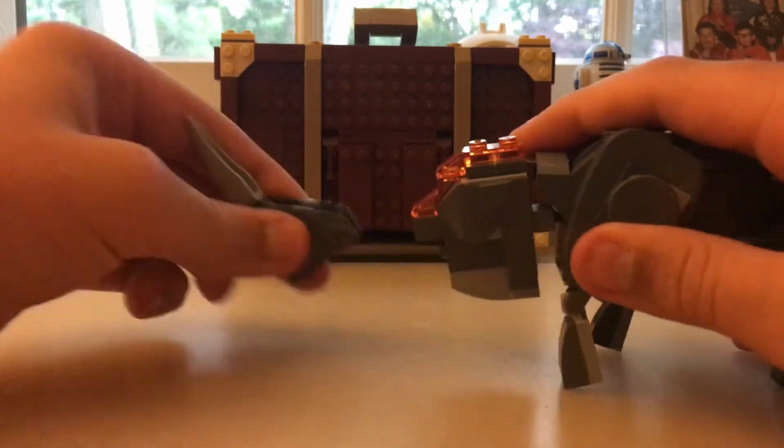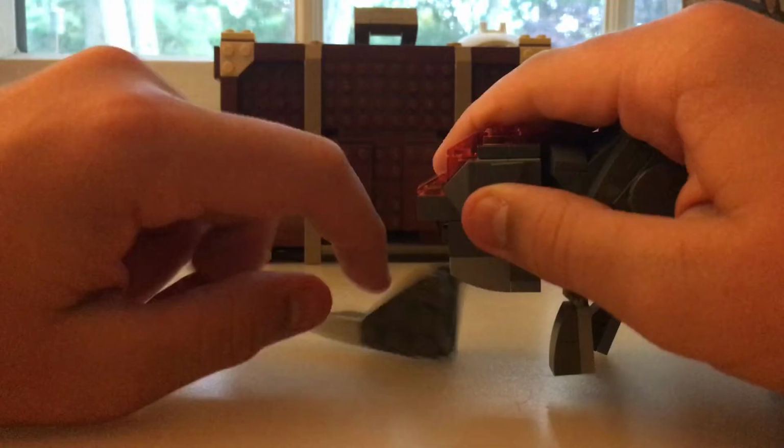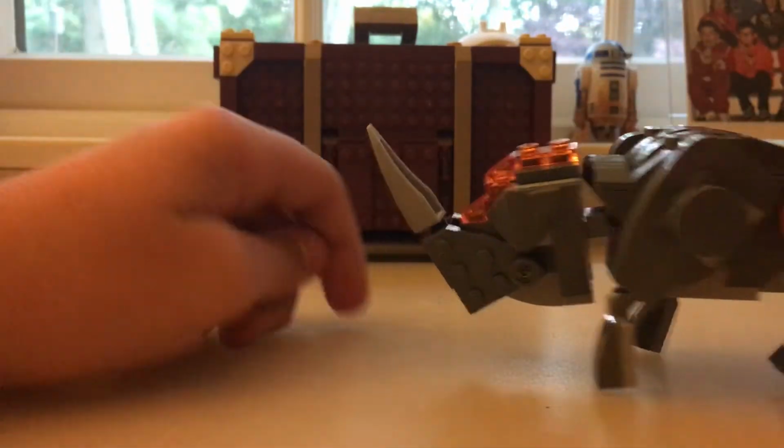This part needs to just pop off less easily. Because literally, if you touch the horn sometimes and you're holding it, it just pops off so easily. And yeah, that's what I think about him.